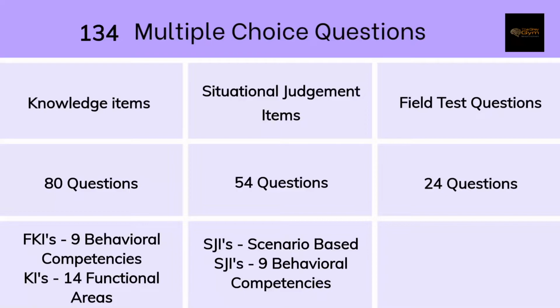There are 54 situational judgment items on the exam. They are more in-depth and will take longer to read and understand. For these questions, you will be given a scenario which is meant to assess your decision-making skills and judgment as an HR professional. You really need to prove to SHRM that you are capable of thinking and taking decisions based on the SHRM-BASC foundations. You will need to identify the best approach to either resolve or at least address the problem. The SJIs only test the 9 behavioral competencies.